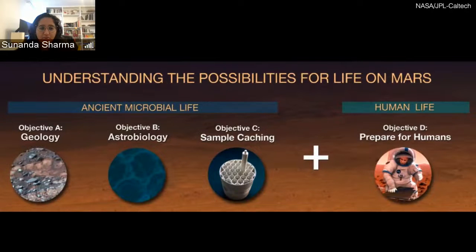So Perseverance will be able to explore that region and answer some of the key questions that we still have. So was Mars warmer? How wet was it? When was it wet? And how hospitable was that to life? So part B is to understand more of the astrobiology side. So whether that region of interest is suitable for life, and then to look for signs of ancient life.